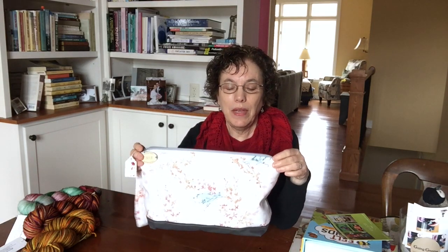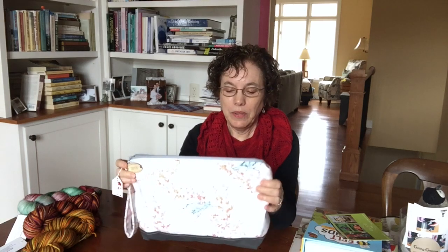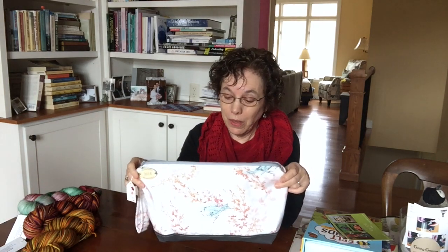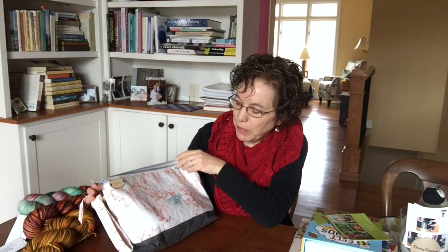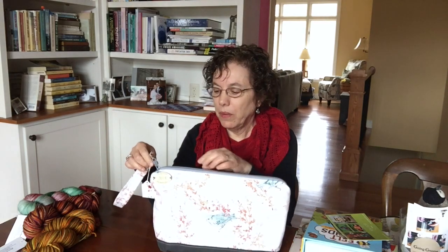This is the Fat Squirrel bag for 2018 for the Knitting Pipeline Retreat. It has the tag on it, and I didn't think I was going to buy it, but you had me at bluebirds, so I did get it. Or they're chickadees or something. They look more like chickadees, but they're blue. As soon as I saw it, I fell down the rabbit hole on that.